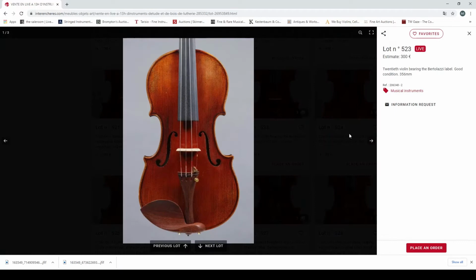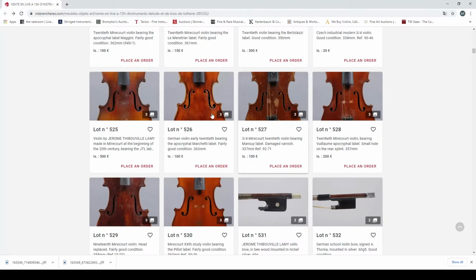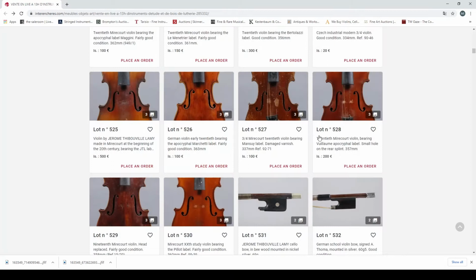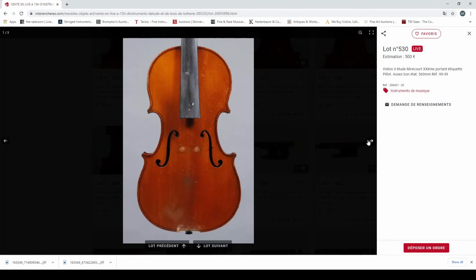Okay. Czech industrial three quarter violin by JTL. Let's just quickly look because we skip past all of these normally. And yeah, German violin, early 20th century, Marchetti. So a bit of a 316, quite long. Interesting varnish. Three-quarter Mirecourt, 20th century Mirecourt, 19th century Mirecourt, head replaced. Let's have a look. Yes, that's not the most inspiring of scrolls. Mirecourt study violin. Let's give them a try.